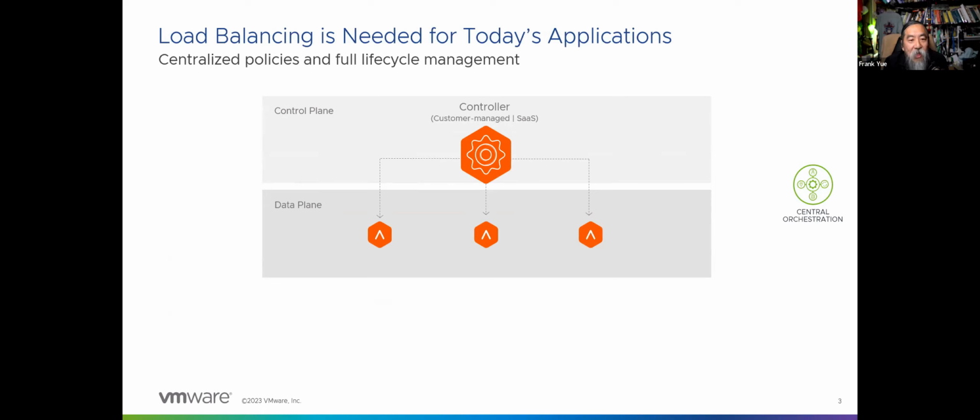It provides the analytics. And then we have a separate data plane where all the load balancing pieces are deployed. The controller manages this data plane, where the service engines exist, and how they are driving to support the applications.